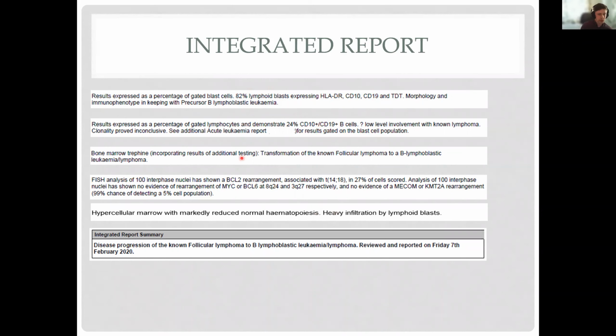Then we've got the histology results, and they've agreed with us and said transformation of known follicular lymphoma to B-lymphoblastic leukemia. Interestingly, in that one, there's no mention of this residual lymphoma. So that shows the analytical sensitivity you get from flow cytometry when compared with a morphological technique. And then genetics, they detected a BCL2 rearrangement, which is consistent with follicular lymphoma. And then our aspirate morphology, we've got heavy infiltration of lymphoid blasts. So our consensus diagnosis was disease progression of the known follicular lymphoma to B-lymphoblastic leukemia.